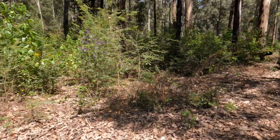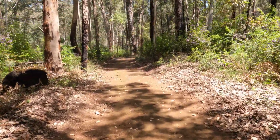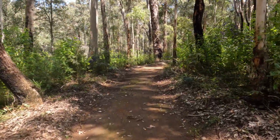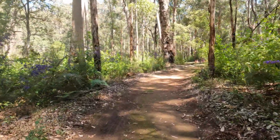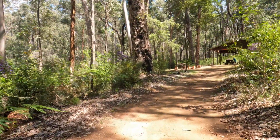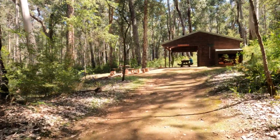So here we are at the Tom Road campsite. It's the only one that actually remains from the initial alignment of the Bibbulmun Track. There's been a couple of realignments, most notably in the late 1990s. But here we are, the Tom Road campsite hut, which overlooks the river, which has got a nice little pool down there. We'll be going down there a little bit later to check it out.